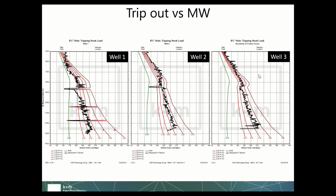This was the result. On these graphs, this is measured depth versus hook load. The green line is rotating weight, and the red lines are different levels of friction while we're pulling out of hole. This is the first well, this is the second well, and the third well. You can see that in the first well, repeatedly they pull a little tight, and then they have to back ream through some section. They pull a little tight and then back ream through a section, and then at the bottom of the curve they need to back ream through there also, and eventually they pull out of hole.